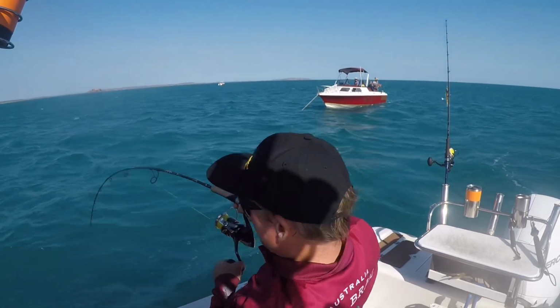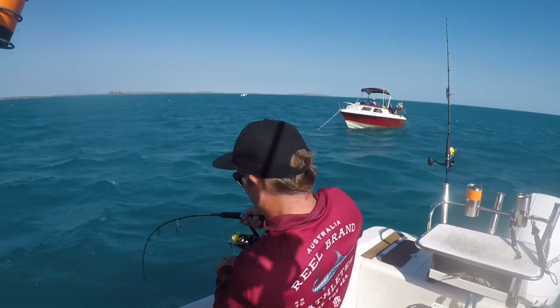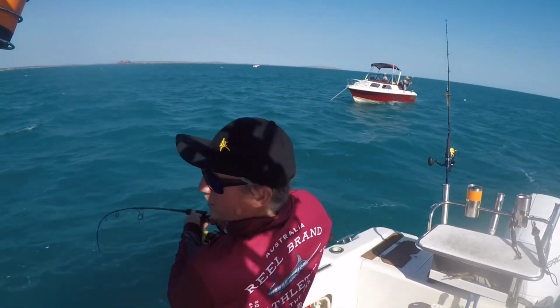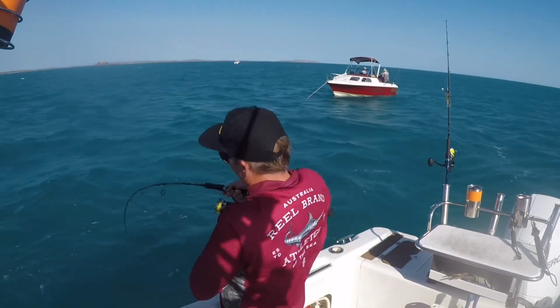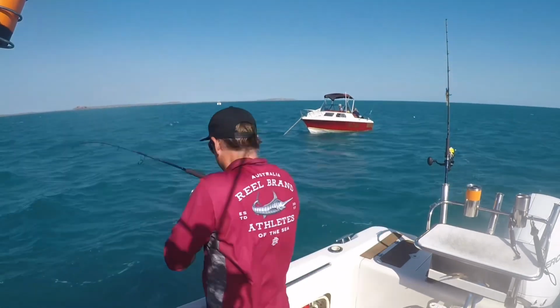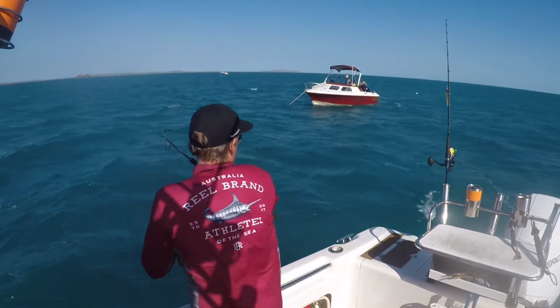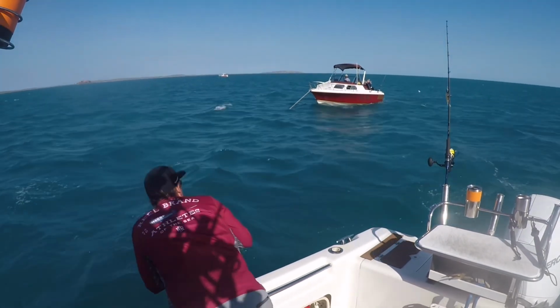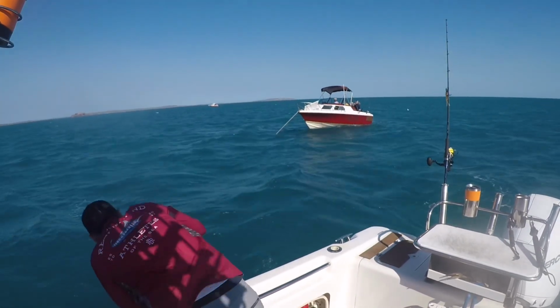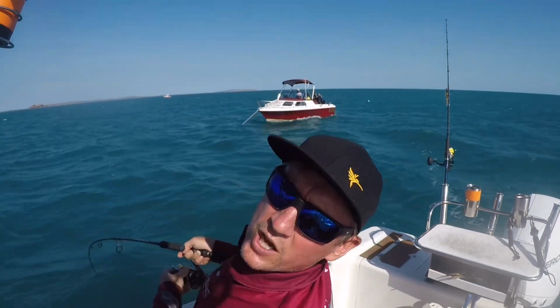I won't be surprised if it's a tuna or a trevally, to be honest. I did see some tuna busting up way over there before. Although he's kicking a bit. He does pull really hard. There he goes, a massive golden trevally. Really big golden trevally.